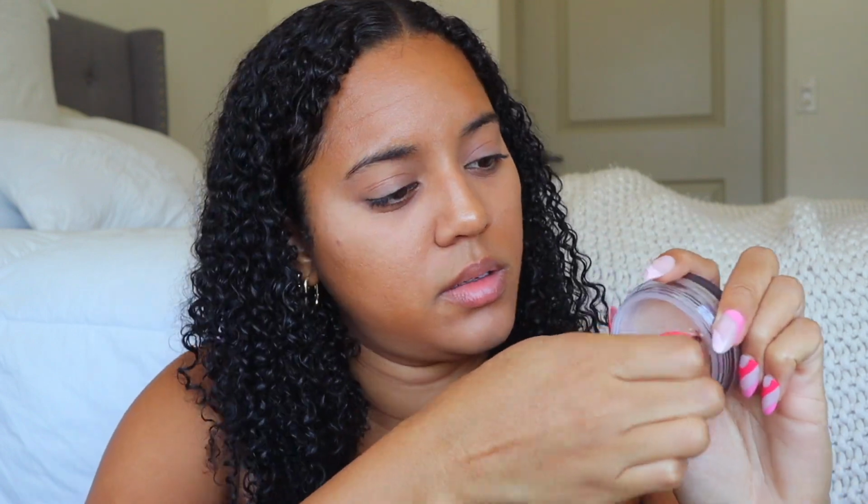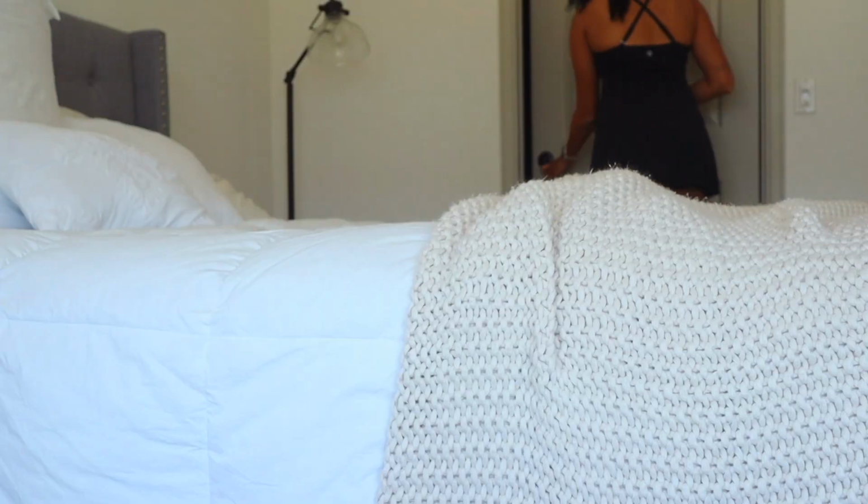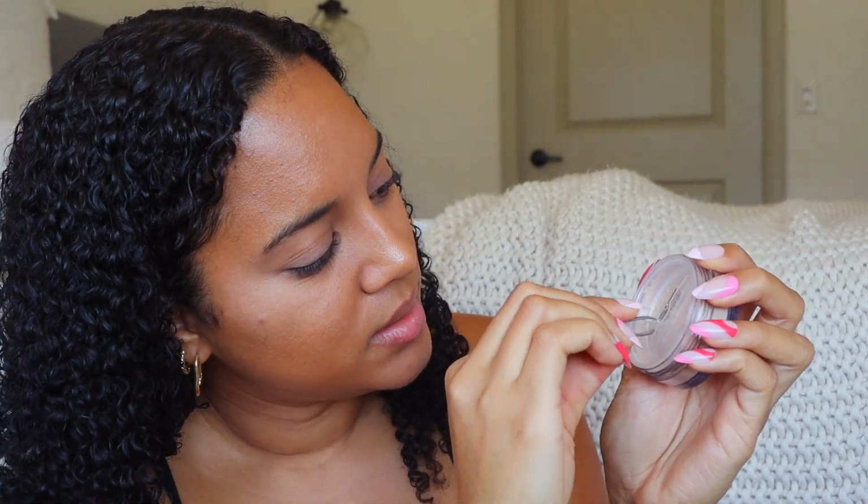Peel and turn the dial. Peel off and turn the dial. It's just gonna kill me. Oh my gosh, I need something to peel this off with. Yay! The tweezers. Got it.